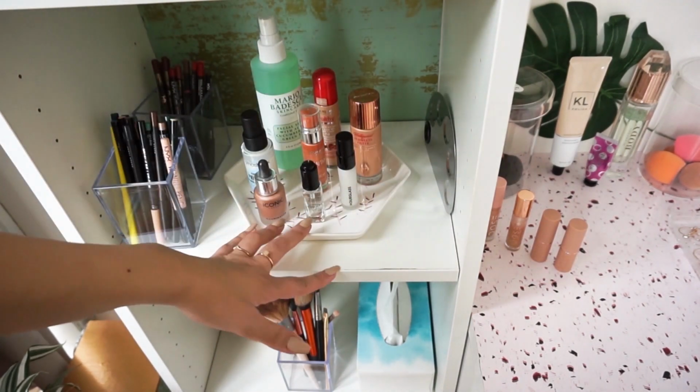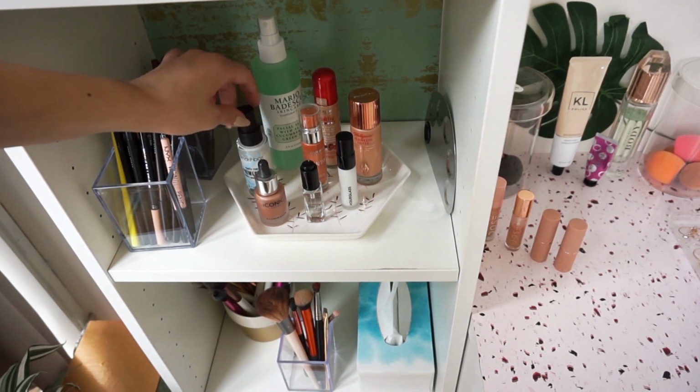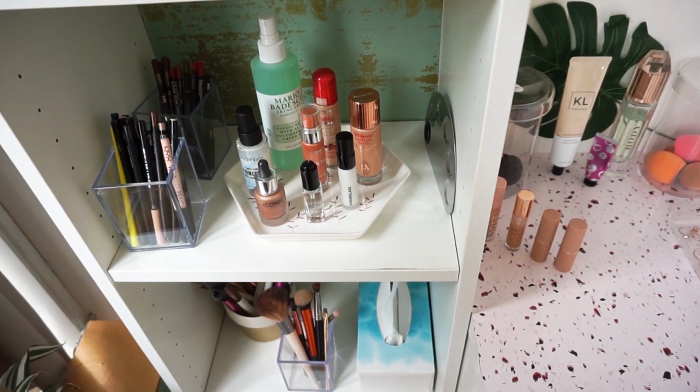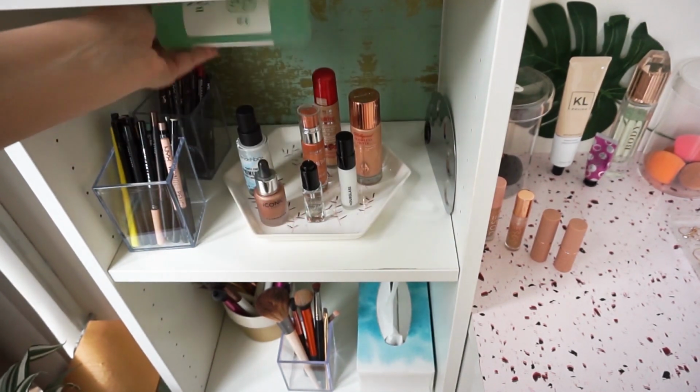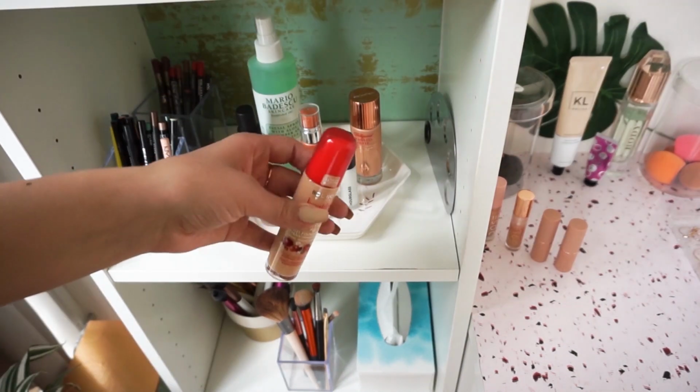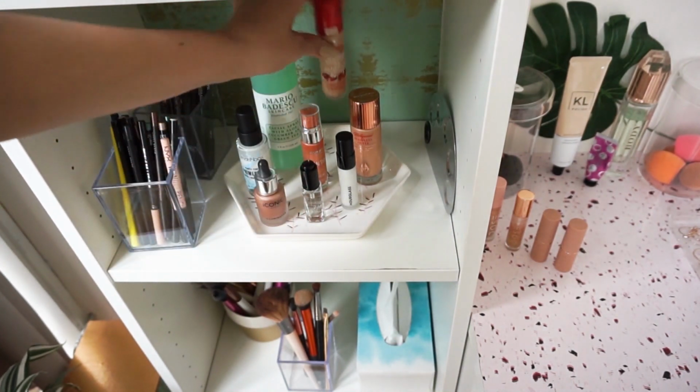Those are the products that I use on a daily basis, which are mostly bottles, because I have more in another drawer. Here I have the Mario Badescu facial spray with aloe, which I love. This is my favorite. This is the Bourjois Healthy Mix Serum Foundation. I really like to use this foundation during the summer.